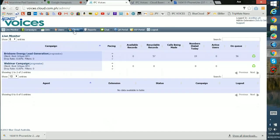So through this clients page and client access feature of IPC Voices, if you are a call center operator, all you need to do is give an account to your end clients, and they can see everything that's going on in their campaign. For reports, of course, these are very important in gauging the effectiveness of the campaign, and we'll discuss the features for the reports later.